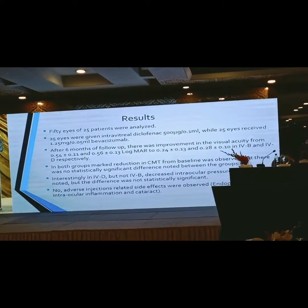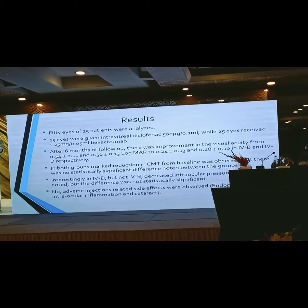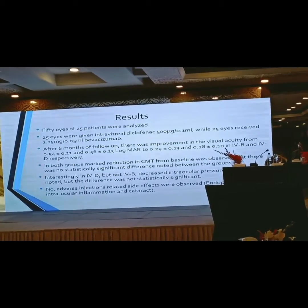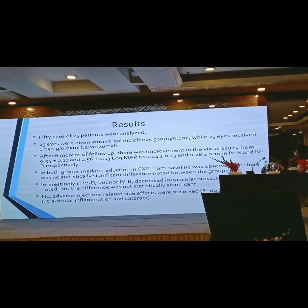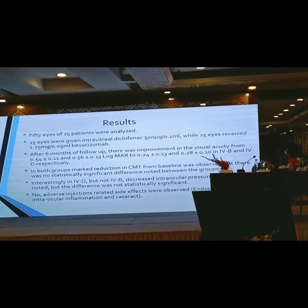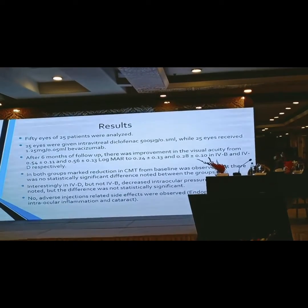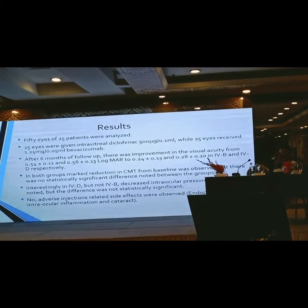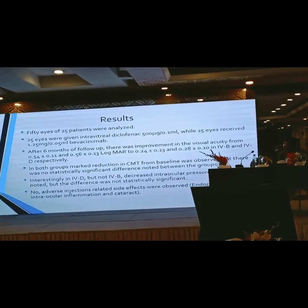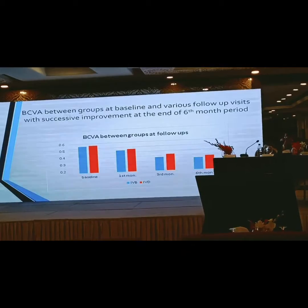There was no statistically significant difference, though there was a reduction in the central macula. Interestingly, we observed that the diclofenac group showed slight lowering of the IOP, but this comparison was just done postoperatively after a week. We didn't conduct IOP checks at multiple visits. This was just 1 week after the drug was given. And interestingly, there was lower IOP, but the statistical results show no significant improvement. No adverse reactions were observed, because the sample was small, so we didn't observe any side effect.